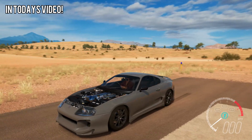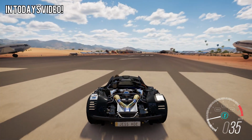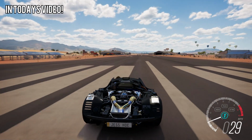Oh yeah, sexy Supra engine exposed. Now, definitely not something I'd do in real life. I'm going to put this at the beginning of the video and see if anybody can identify what this car actually is, just from the engine and the exhaust location.